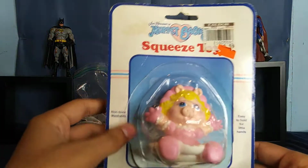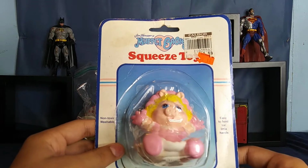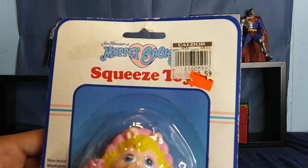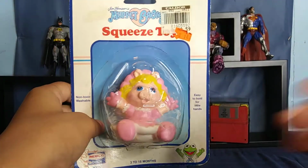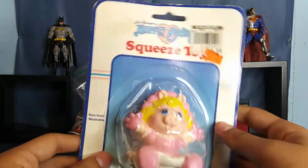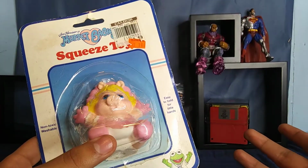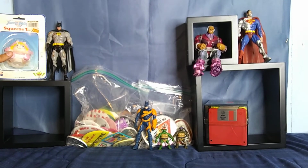This is a new Muppet Babies squeeze toy from Caldor, and it looks like it cost them $1.50 on the sale. I don't know if it's worth anything. I mean, it's cool looking. It's from Remco. I don't collect Muppets, so I don't know. I bought this one to sell. Let's put that up there.